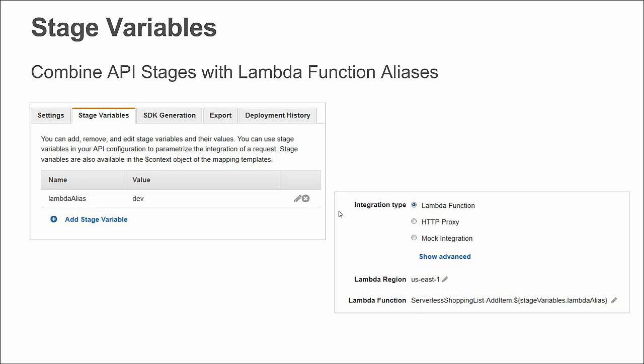Through the use of stage variables, you have the ability to parameterize the Lambda function being integrated with on the backend of a particular API method. In the example here, I'm showing how you'd reference a variable called lambdaAlias with the value of dev, which is then referenced when configuring your integration point for an API method, so that API Gateway won't just invoke the latest version of your Lambda function, but the specific version associated with the Lambda alias dev.